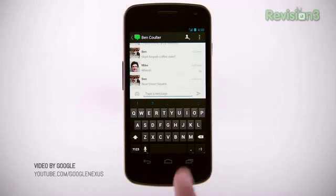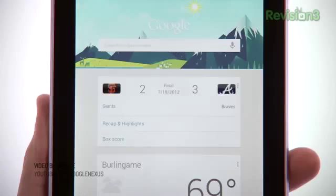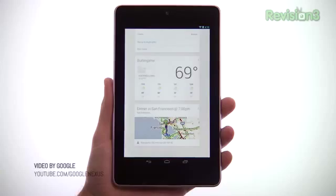Every iteration of Android gets better and better. Now, I've knocked Android in the past for having so many upgrades throughout the year, but each upgrade adds new things, adds new features. Jelly Bean added tremendous Google Search, Google Now, Project Butter, and it just got better.